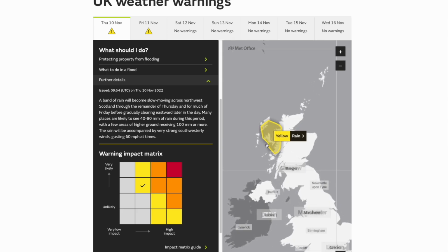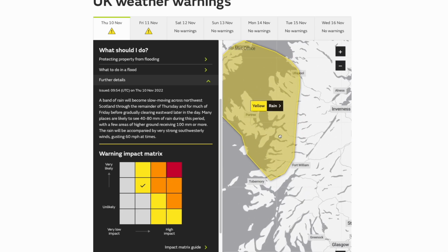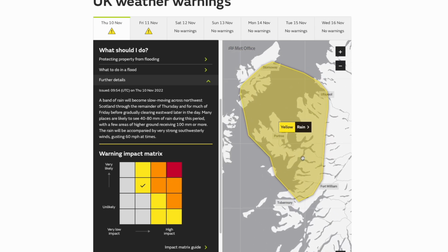So yeah, could be some issues there, but again, it's over generally quite sparsely populated areas, and again over a lot of elevated areas, so it is a very difficult area to forecast, but could be quite a lot of rain. So if you are in these areas, make sure you keep an eye on what's happening, and of course take the necessary precautions if there is any flooding risk.